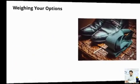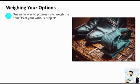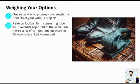Weighing your options. One initial way to progress is to weigh the benefits of your various projects. Assuming that you hope to earn money from what you're doing, a good way to compare your different projects is to look at how long they will take to complete or how much you enjoy them, versus how much money they are likely to make or how likely they are to succeed. A site on football, for instance, might be your favorite topic. But at the same time, there's a lot of competition out there, so it's maybe less likely to succeed.